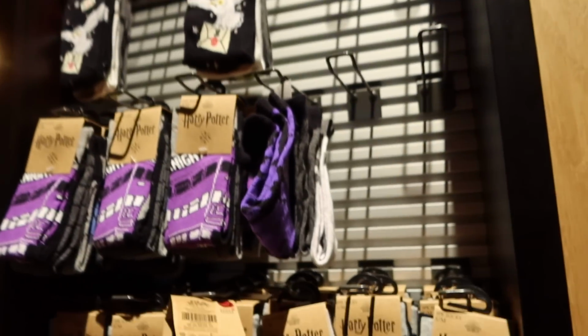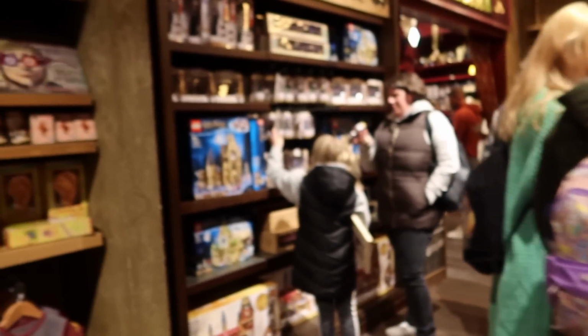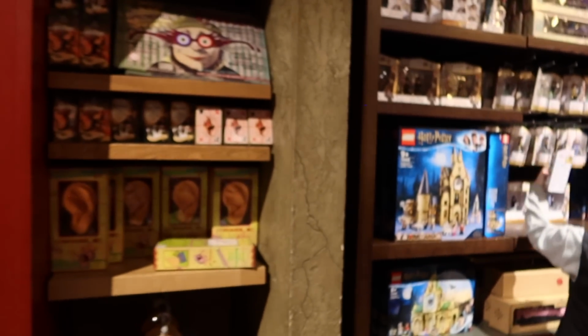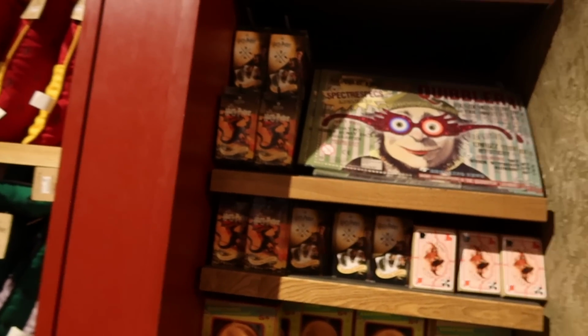We've got plenty of socks for the sock lovers out there. Although they never have thick ones. It's always thin ones, and I love my thick socks. Apart from today, I am only wearing very thin Deathly Hallows, Horcrux ones.